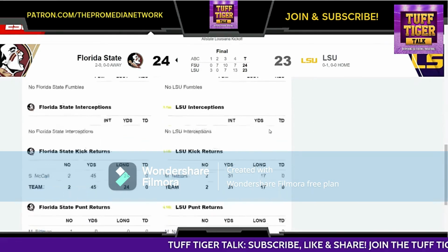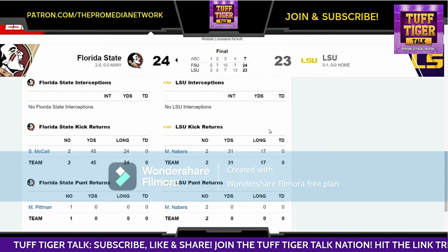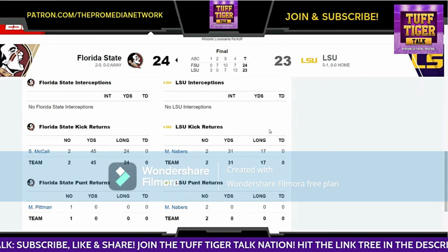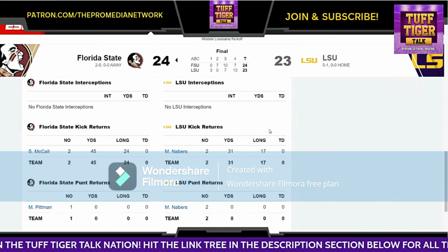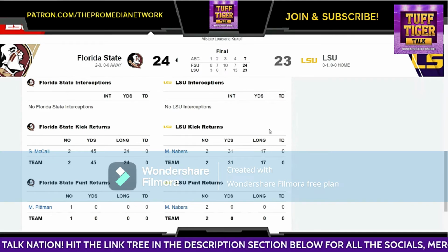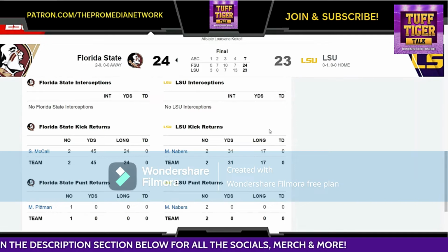And of course, like I said, man, the special teams really stunk today for LSU, before I finish up the rest of the statistics. The special teams for LSU stunk today. They stunk, absolutely stunk. They had a blocked field goal. They had a muffed punt.